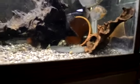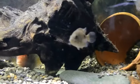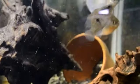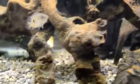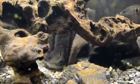Here's a little male of mine. Yeah, that guy. I just pulled the female out today. Come on, focus on him. There we go. That's going to be one of my stunner males. There's another little guy right there, that little guy that went behind that log. Come back out. That's another little male. And there's another male right there. So I've got at least 3 males.